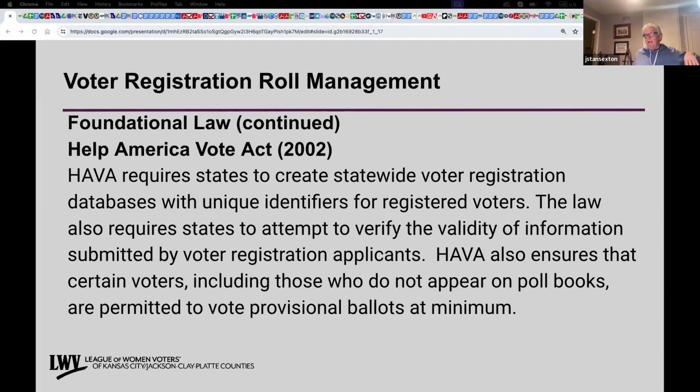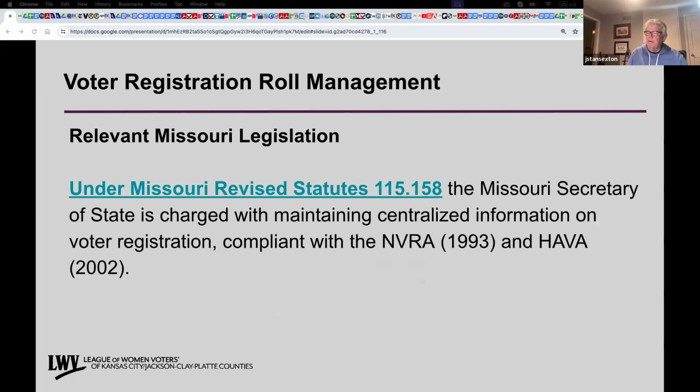The Help America Vote Act of 2002 requires states to create a national voter registration database with unique identifiers for registered voters. The law requires states to attempt to verify the validity of the information submitted by voter registration applicants. HAVA also ensures that certain voters, including those who do not appear on poll books, be permitted to vote on provisional ballots at a minimum. So the voter registration database that Missouri currently has was formulated based on the requirements of this act from 2002.